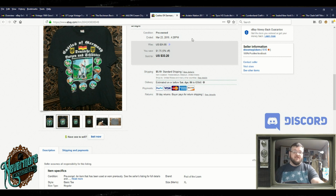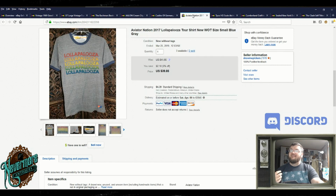So don't be afraid to pick up a shirt. If it has a really unique look to it, you can really make a lot of good money, and you will be very happy with the outcome, I'm sure.